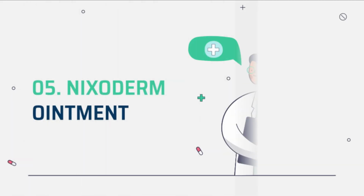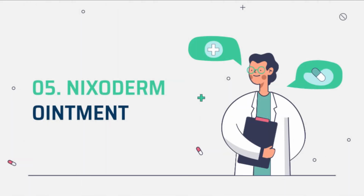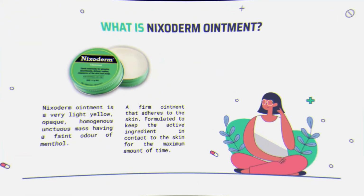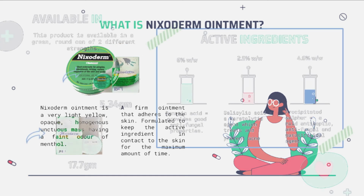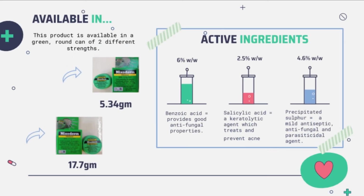Next, I will talk about Nixoderm. Nixoderm is a very light yellow, opaque, homogeneous, unctuous mass having a faint odor of menthol. It is a firm ointment that adheres to the skin and is formulated to keep the active ingredient in contact with the skin for the maximum amount of time. This ointment comes in two different strengths, which are 5.34 gram and 17.7 gram.